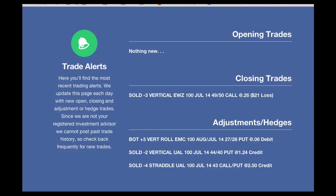Now, tonight's video, we don't have any opening trades that we entered as new positions today, but we did have a lot of adjustments. And so tonight we're going to talk all about rolling options, particularly rolling debit spreads to next month, because we have a great example of what not to do and just close out the trade with EWZ. And then a pretty good example with EMC, not a great roll, but definitely a lot better roll than we could possibly do with EWZ.